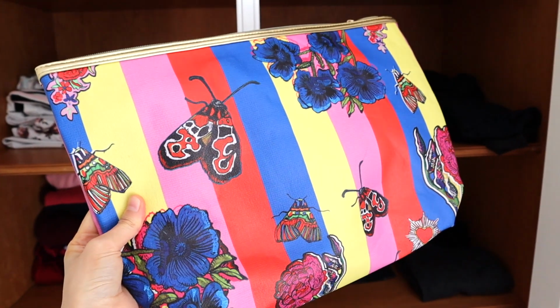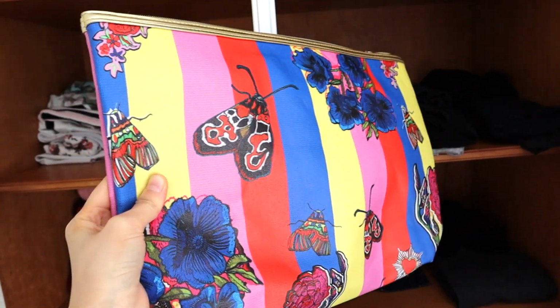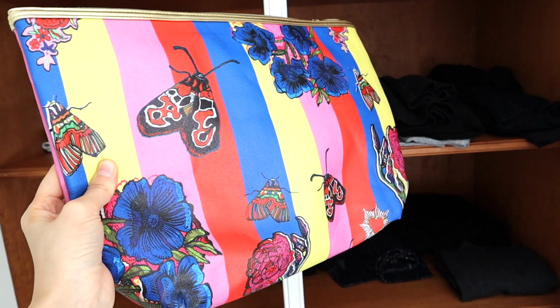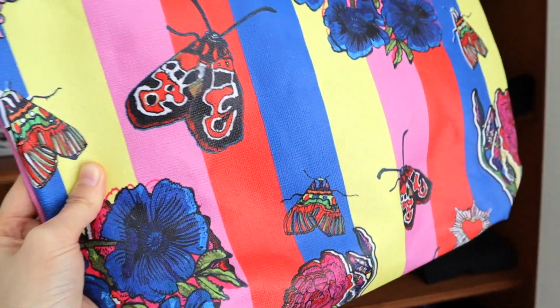I'm obsessed with this bag, which was gifted from Jessica Russell Flint, and that's a brand that I'll keep the link to in the box below. It's so colourful and lovely. I kind of just want to take it out all the time, but it doesn't always go with my outfits, so I feel like it's more like a wash bag, but I would still wear this out.